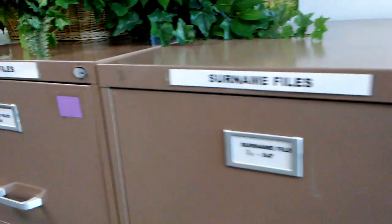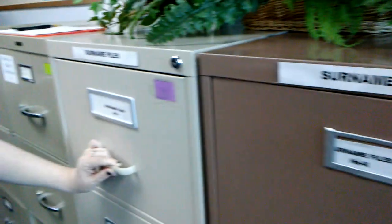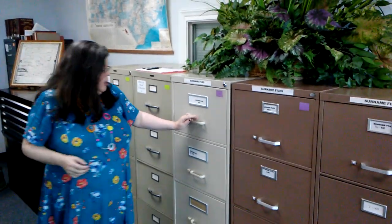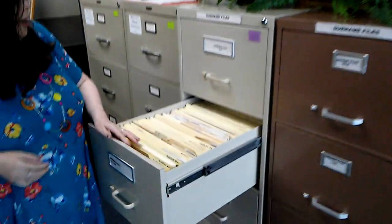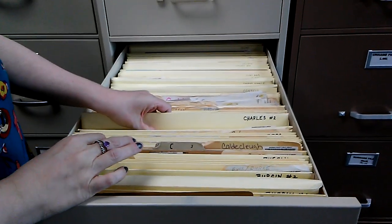Okay, one of our most popular and well-used collections is our surname files. And these are donations from researchers over the years. We have over 1,000 different surnames in our Davidson County surname files. The most that we have are Leonards. We have 11 files of Leonards, but these are organized by alphabet, and we'll just show an example of one. Let's pick Charles.